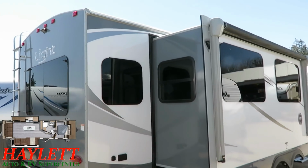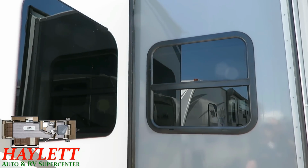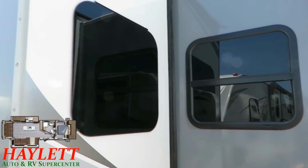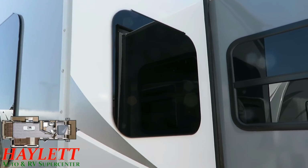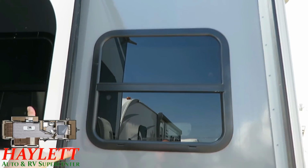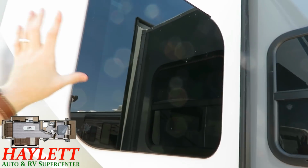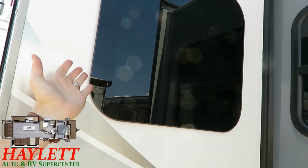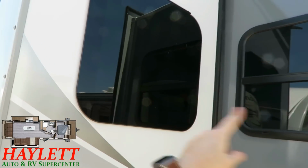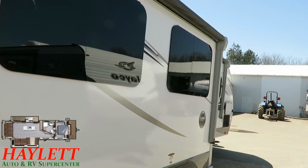The Light series, you will find on the slide sides, has framed airflow windows like you see here, and on the sidewalls has frameless windows like you see here. There's advantages both ways. These give you better airflow, but they're not as pretty. You also can't use them very well in the rain. This tilts open, and you can use it better in the rain, but it doesn't tilt open as far, so it gets a little bit less airflow. So having the combination of the two gives you the looks and the function, so you really don't lose anything.